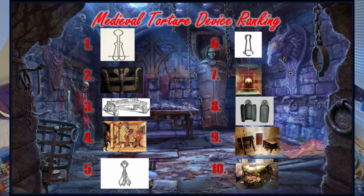Alright, so the final list sits at number 1, the scavenger's daughter. Number 2, the thumbscrew. Number 3, the rack. Number 4, the strapedo. Number 5, the pear of anguish. Number 6, the breast ripper. Number 7, the head crusher. Number 8, the Iron Maiden. Number 9, the wooden horse. And finally, number 10, the brazen bull.